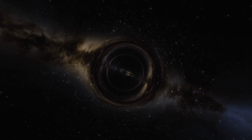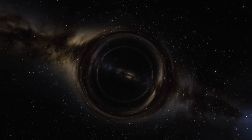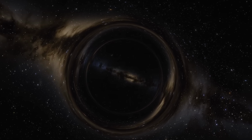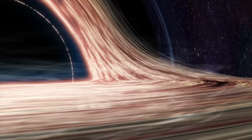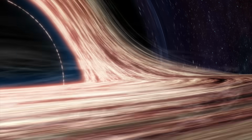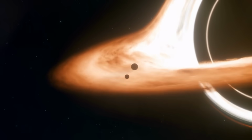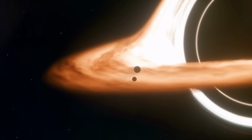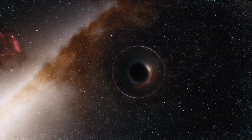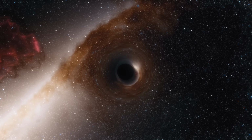The Milky Way is a massive spiral galaxy, but according to current understanding, it grew over time by absorbing smaller galaxies. These dwarf galaxies are scattered throughout the cosmos, and many of them are still merging with the Milky Way today. The Magellanic Clouds, visible from the southern hemisphere, are perhaps the most famous examples. These irregular dwarf galaxies orbit the Milky Way and will one day become part of it.